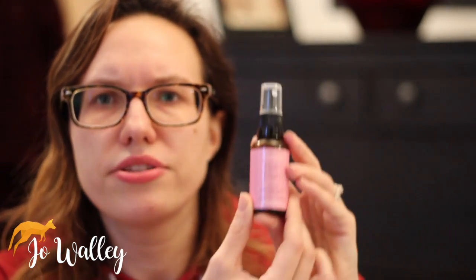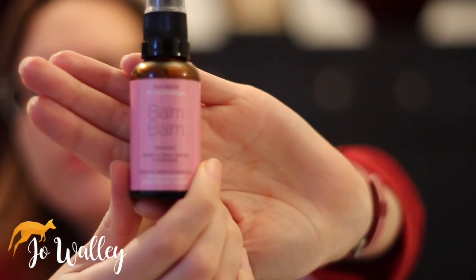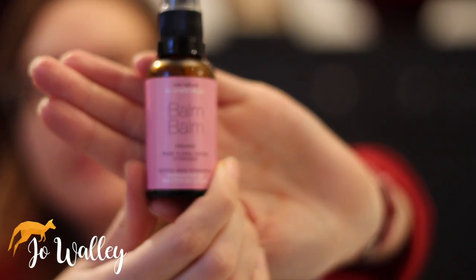I have also been using the Balm toning water as well. This is the rose one. Before I had the rose one, I was using the frankincense one, I think it was, which I'll be honest, I wasn't overly keen on the scent of that one. But this rose one is really nice. It's really cost effective, and you can get it in this smaller size.